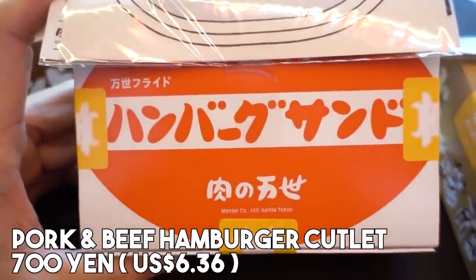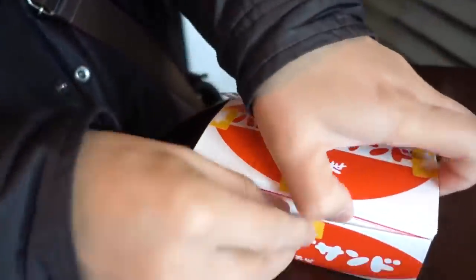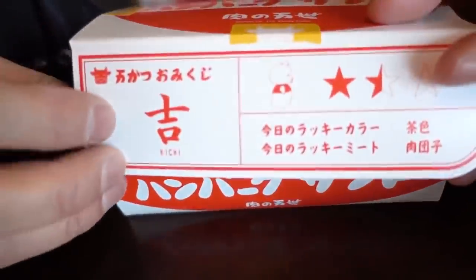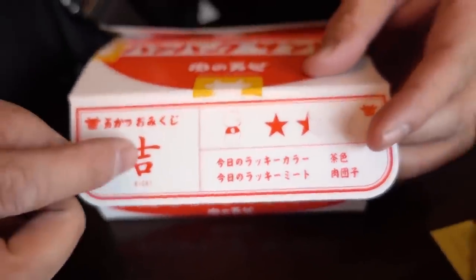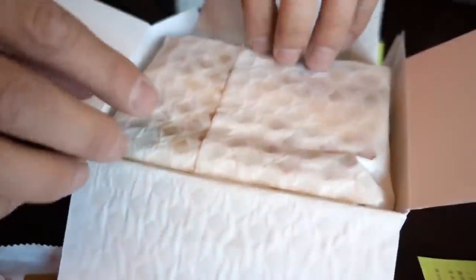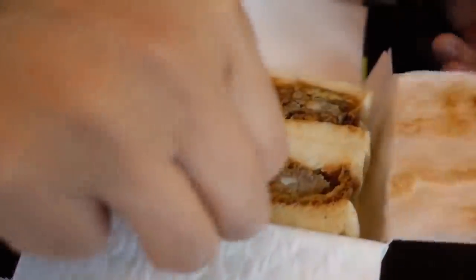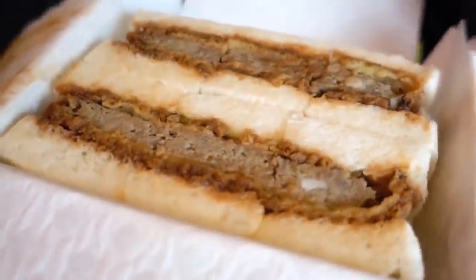This one is a hamburger cutlet sandwich. I really want to try this one. So, open the box. This is omikuji. This is kichi, means lucky. This is like fortune. This is otefuki, wet tissue. Open. Ooh. 6 pieces.